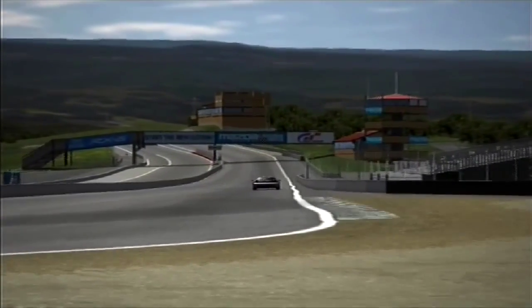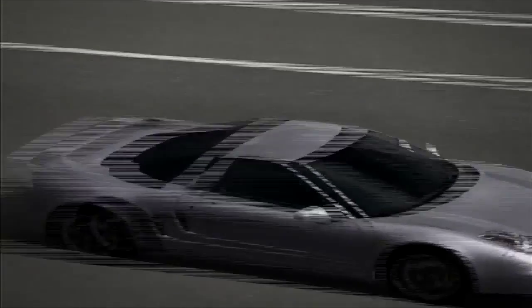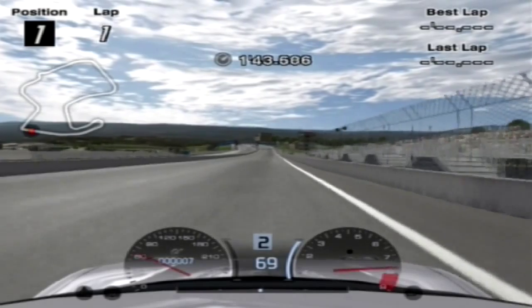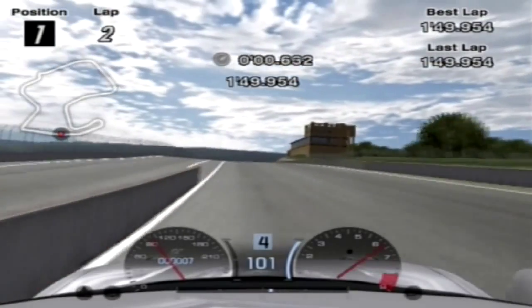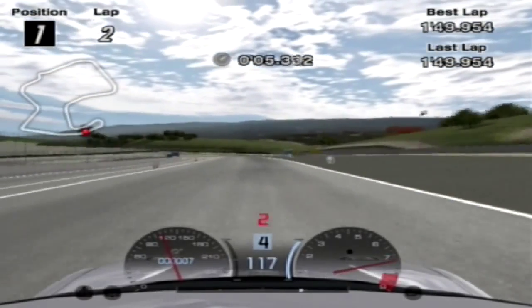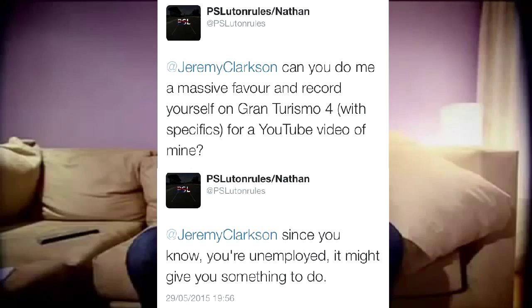Anyway, the first thing we're going to do in this episode is see how slow we can make the NSX by having the standard car, and with the only component we tested that actually slowed down the NSX, the economy tyres, which slowed the NSX down by 10.2 seconds a lap from the standard car and 20.2 seconds from the faster tyres we tested. So we will see an NSX on the economy tyres and with the slowest driver we saw this series, Jeremy Clarkson. Or at least that was the plan, because after my tweets to Jeremy Clarkson that you can see on the screen here, I got no response.